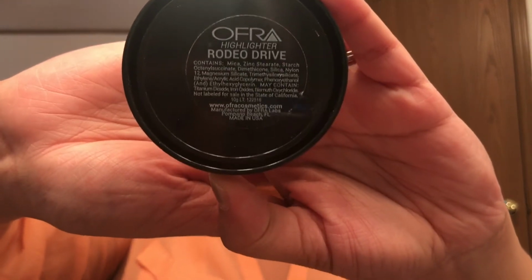So I'm going in with the Ofra highlighter in Rodeo Drive. I got this in one of my first BoxyCharms, I think. Literally, you guys. Oh my God, do you see this? It's so good. Ugh, I love it so much. All right, so we're gonna put that on my cheek.